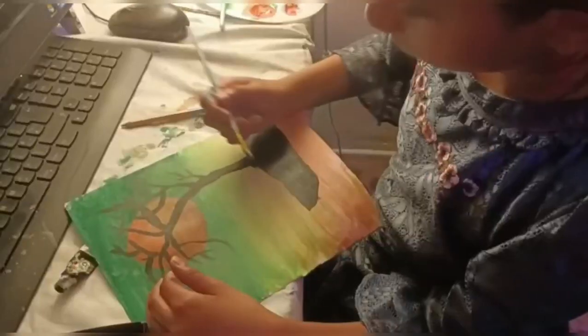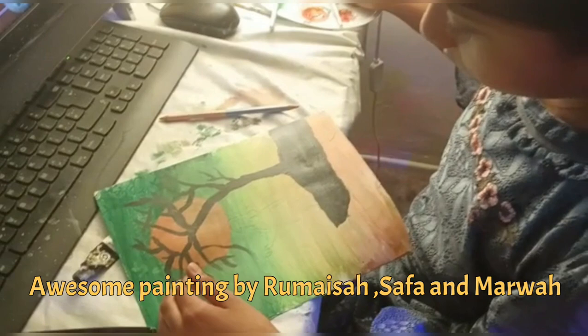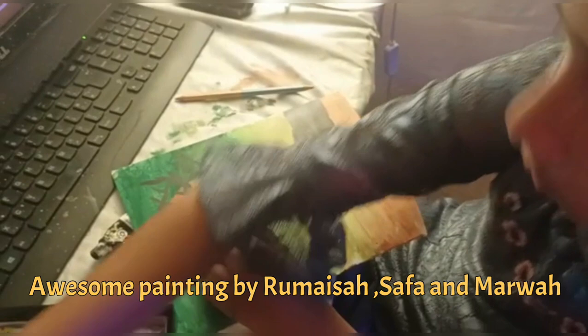Hello all, the kids are doing art and craft, and Rumaisah is drawing a beautiful scenery painting, and Safa also has the background. Yeah, she's doing some excellent design. I'm going to do some white and you will see it at the end. They will show us what they are doing, and Marwah, she's almost finished.